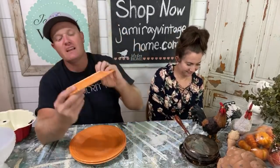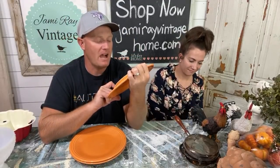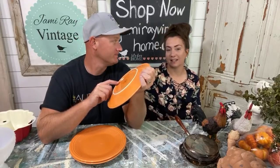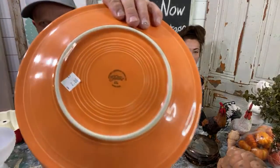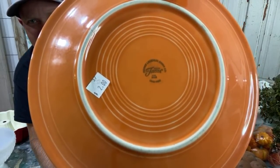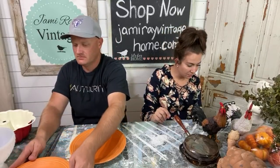So this is, I don't know if this is old Fiestaware, but I haven't seen this logo. I don't think it's as old as some, but I haven't seen this logo as much. It's tangerine. I knew it, Donna. I tagged you in our business coaching group. So this is Fiestaware with a big F. I saw the tangerine for $14.95 on replacements.com. It's made from 2003 to 2017. Okay, so anyways, not super old.